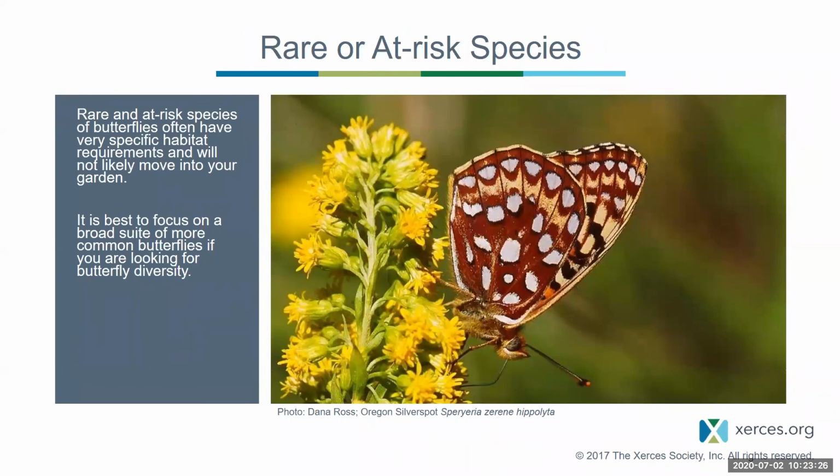What about trying to attract rare and at-risk species? In general, that can be really difficult to achieve unless you know that you're very close by to an existing population. It can be hard if you live in the middle of a city to try and bring in a rare butterfly, even if you plant its host plant. I've been trying my best to bring Clodius parnassian into my yard by planting bleeding hearts, but when I just have a few plants and the closest record is 10 miles away, it's unlikely that they're going to show up. So in general, it's best to garden focusing on a broad suite of more common butterflies.